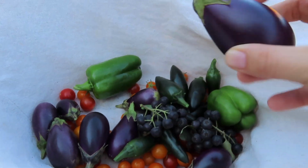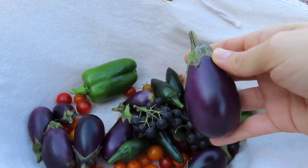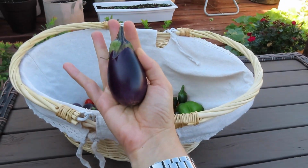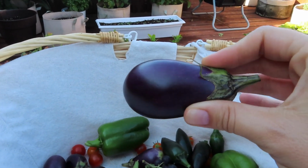Now, first of all, these tiny eggplants I absolutely love. So this is probably the largest one I've harvested. I just harvest them when they get this deep purple color. And you can see in my hand how big it is. So, you know, a little bit smaller than the palm of my hand. And again, this is the largest one.